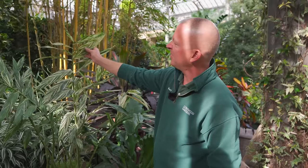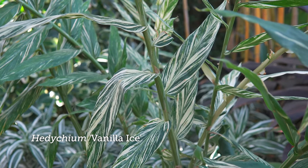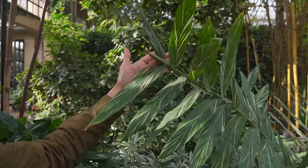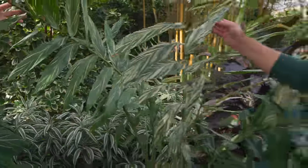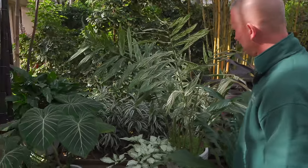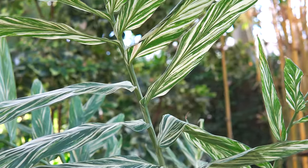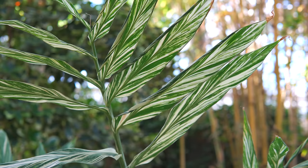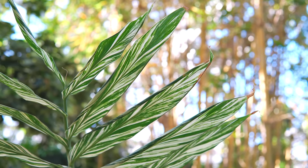The other really cool variegates, we've got this wonderful Hedychium up here. This one's called Vanilla Ice, and I don't know if anyone remembers that guy from the 90s. But this is a really fun summertime annual. Super easy to overwinter, like cannas. Just dig up the rhizomes and hang on to them until the spring season. And who cares if it flowers? But if it does flower, you get that incredible fragrance that comes with it.